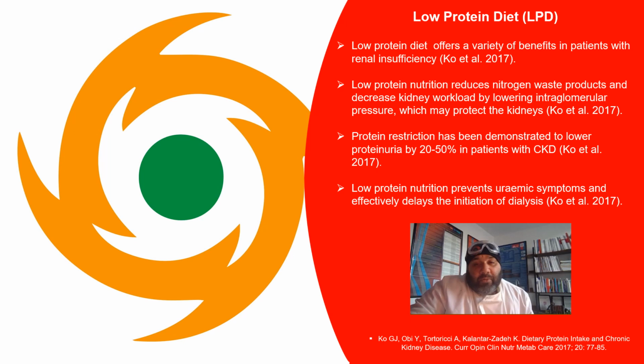In the context of a low protein diet, a low protein diet offers a variety of benefits and advantages in the context of renal function and renal insufficiency. Low protein nutrition reduces nitrogen waste products and decreases renal workload by lowering intraglomerular pressure, which may protect the kidneys.